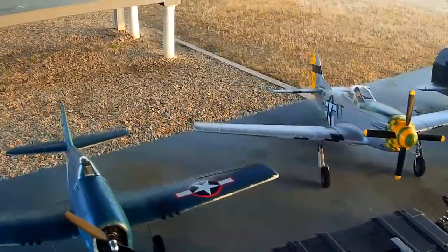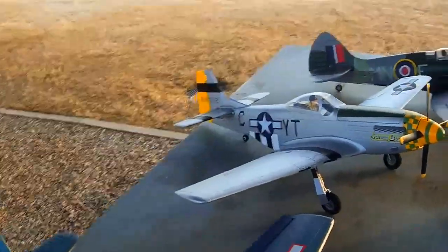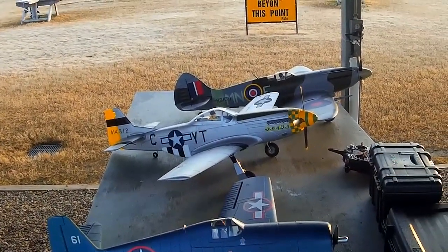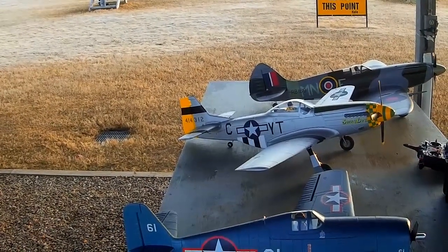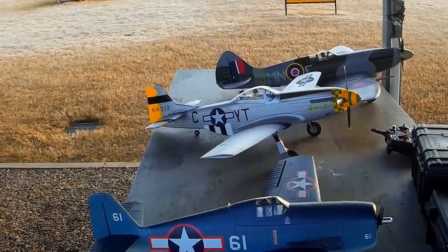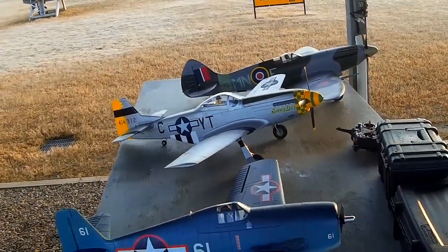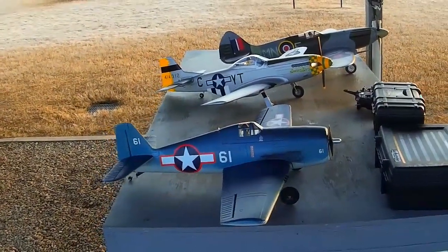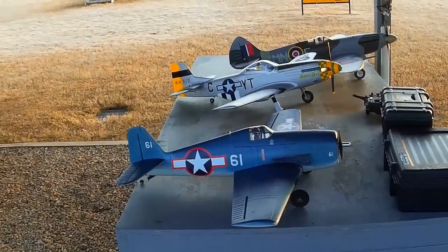Got the little Force RC P-51. That is a heck of a deal. Sunny Boy is the livery on it. Flies really well. I've been flying it a couple of times on 4S, and I really like it on 4S battery. It really has a lot of power. This winter I'll probably try to change out the ESC though, so that it can handle it.